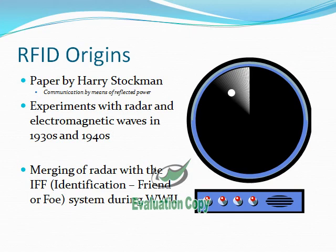A common starting point is a paper that was written by Harry Stockman in 1948 called Communication by Means of Reflected Power. The experiments in the 1930s and 1940s also played a role, but the big one was when radar technology, which is using a frequency to locate objects, was merged with the identification friend or foe system during World War II. This enabled not only recognition that an object existed, it also allowed for identification of whether or not the object was friend or foe. It told them what it was.